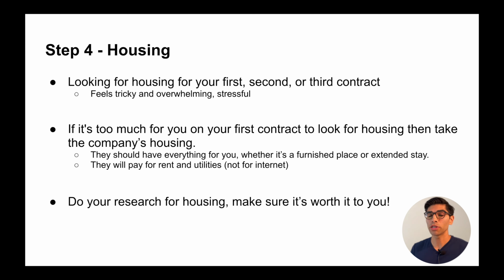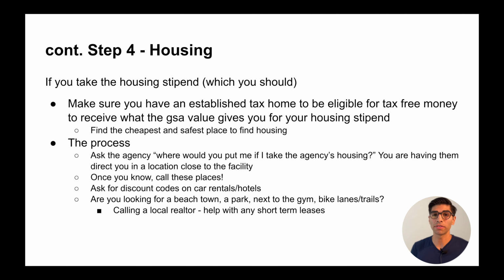You can always ask your recruiter if they have any updates on that, but if housing is too stressful for you, contact the company. They will look for housing. The only con about that is that you won't see any housing stipend every week. They'll be taking that from you if they help you with the housing. So make sure you do your research for housing and make sure it's worth it for you.